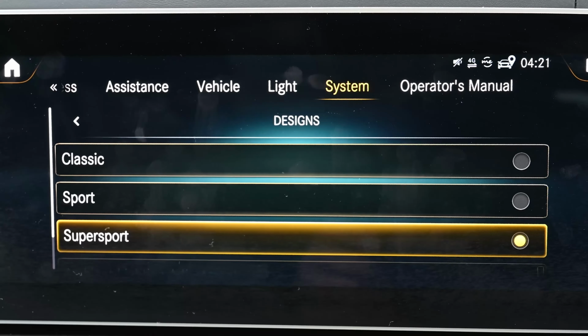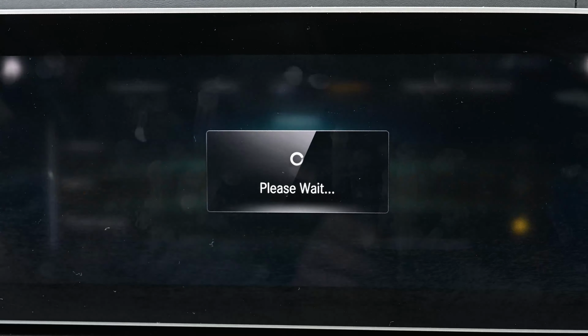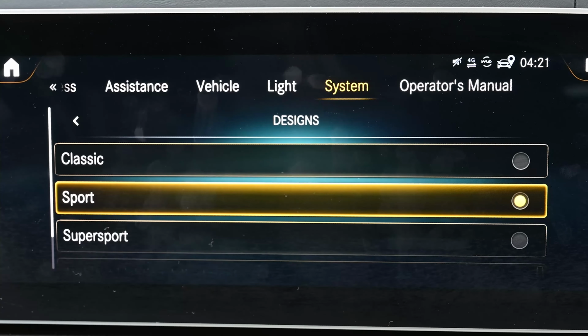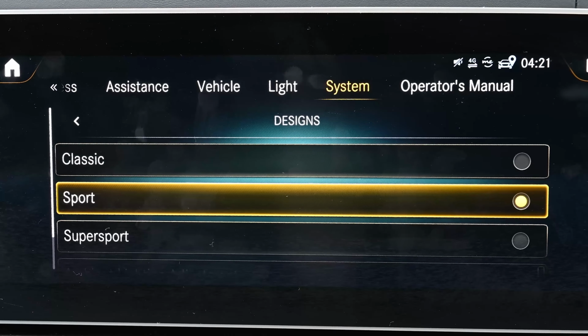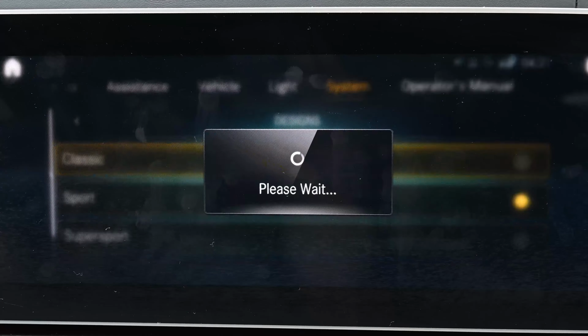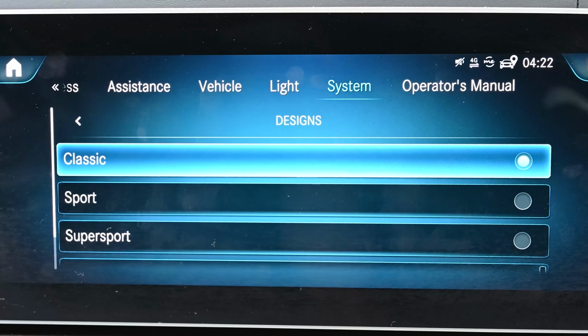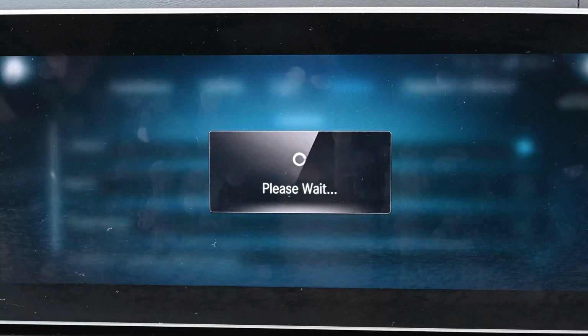Right now we are in the Super Sport setting. If we go up to the Sport setting, it'll change the look of not only the dashboard, but also the settings on the right-hand side. And also Classic is another option that you can choose. Classic is much more of a clean finish. We will keep it on the Super Sport here.